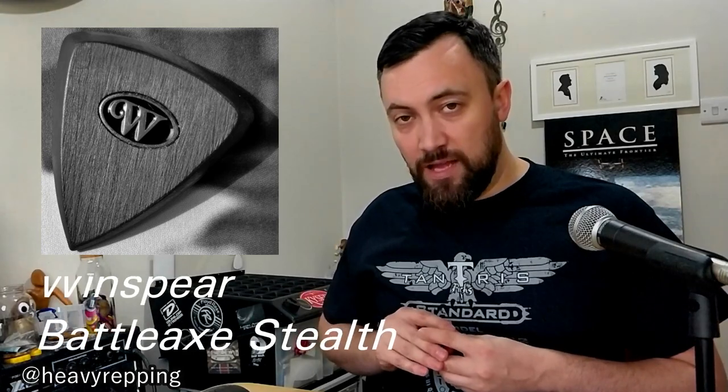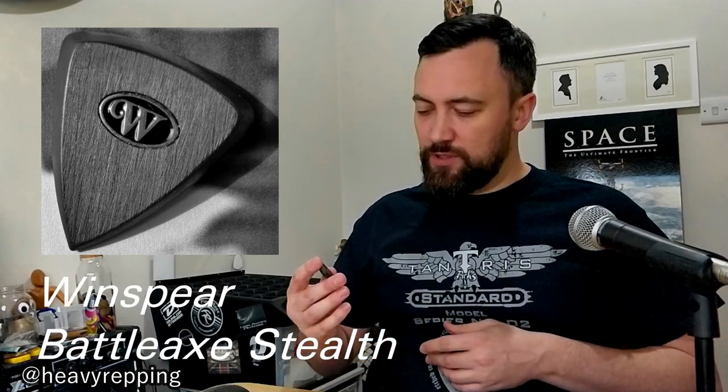Representing the big lads in the first round, I would like to show you this. This is the Winspear Battle Axe Stealth. What is stealthy about a battle axe, you say? Nothing. However, this is one of Tom's most outrageous creations. It's made from PEEK, which is a polyether ether ketone. Leaves black dust everywhere when you play it, but that's okay because the tone is superb. The grip is also amazing.